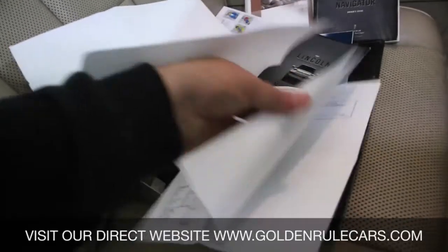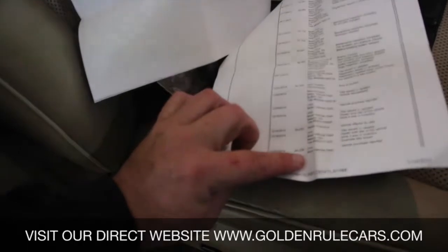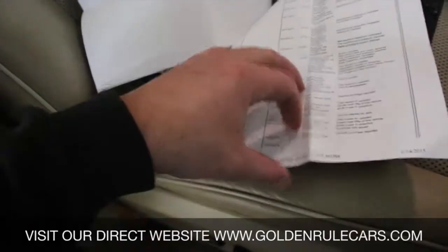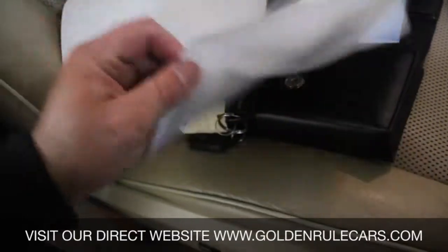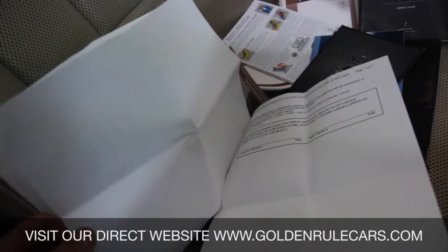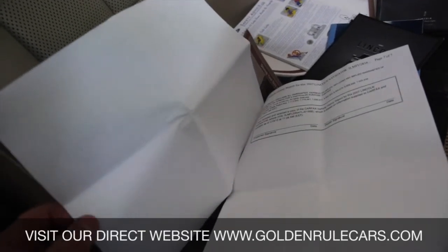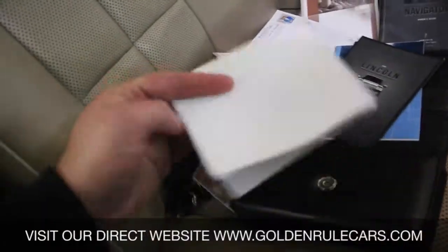So this is an excellent Carfax because it shows the maintenance of the vehicle. The third owner, you can see here, 3,000 miles, all the way down until December of 2014, and then it was traded in to a large dealership who doesn't normally sell these type of vehicles. They took it to the auction and I just bought it. So excellent maintenance history there.